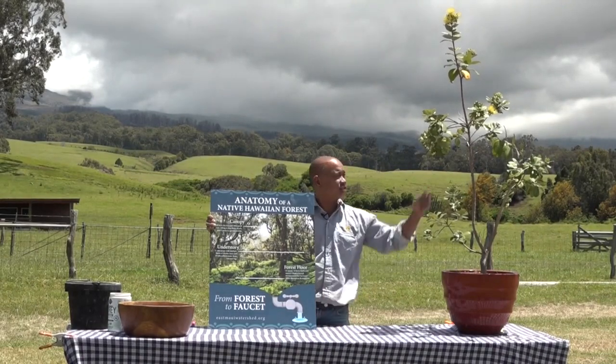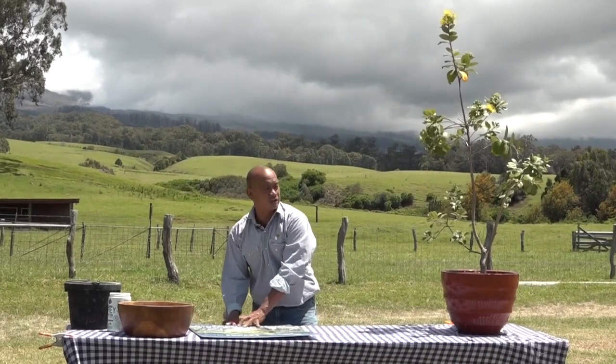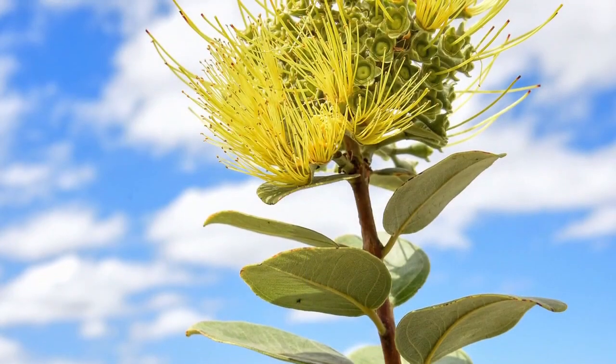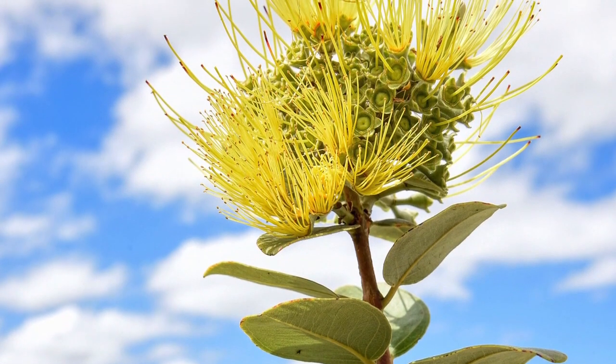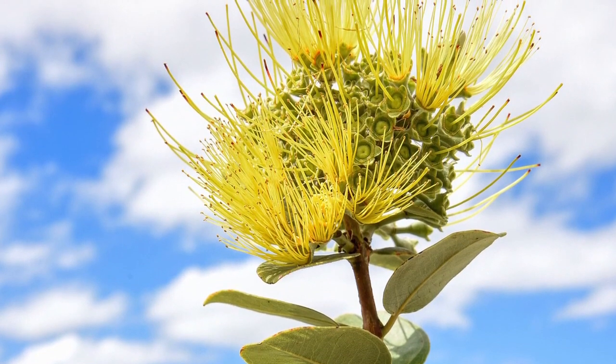So this is an example of a native tree. This is called an ohia tree. And you guys have probably seen these ohia lehua. This is a beautiful yellow, they call them mamo in Hawaiian for the yellow tree. But this is just one example of one of the most important trees in a native Hawaiian rainforest in a watershed.